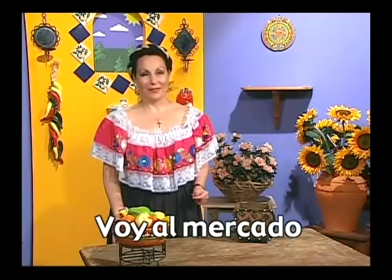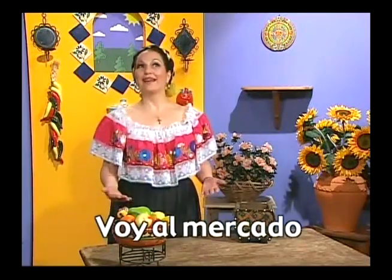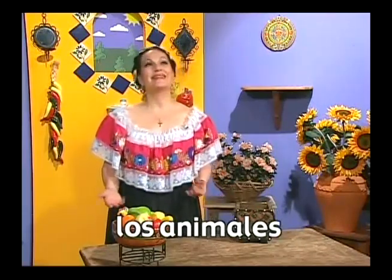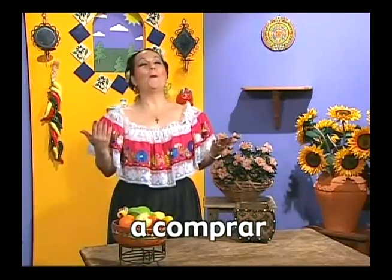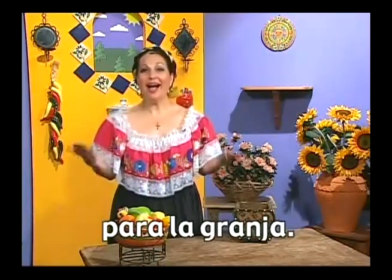Market in Spanish is mercado. So the sentence is, Voy al mercado a comprar los animales para la granja. This is a long sentence, so let me repeat it one more time. Voy al mercado a comprar los animales para la granja. Now you say it. Voy al mercado a comprar los animales para la granja.